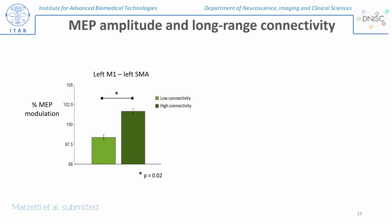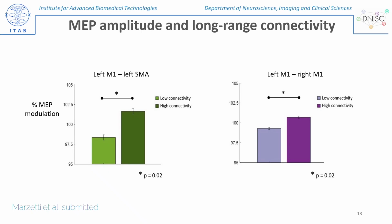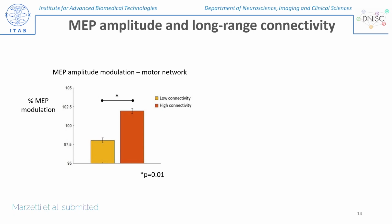And we have this modulation both for the connectivity between left M1 and left SMA, but we also have a smaller modulation, but still significant, between the two motor cortices. So coming from the field of brain network, what I told myself is, okay, but if these two phenomena are not independent, this would mean that if I consider only the trials in which both SMA and right M1 are connected to left M1, then I should see a further increase in this modulation of MEPs. And that's basically the case. I mean, it's not really striking, but it's significant.